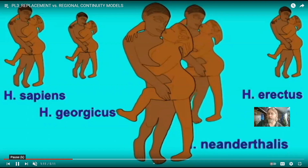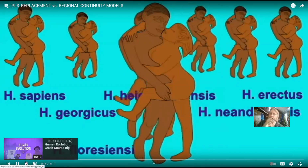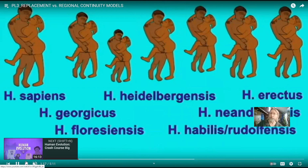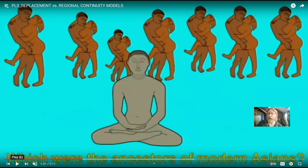Where do modern Asians come from? Well, obviously, Homo sapiens, which left Africa, some groups, to go to Asia about 70 to 100,000 years ago. Probably 100,000 years ago, but the initial colonization of the Middle East may not have been successful, so maybe more than 70,000 years ago migration. Homo sapiens obviously provided ancestry to modern Asians.